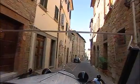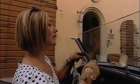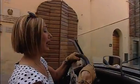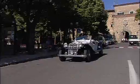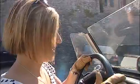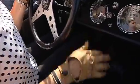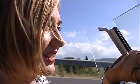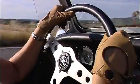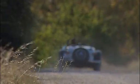I do not feel confident at all driving this car. It feels incredibly heavy and the brakes are not braking. I'm still in the first gear. Maybe I'll be brave enough to go into the second gear. Let's give it a go. The absence of modern technology, such as power steering, makes me appreciate how hard it must have been to race these cars competitively over distances of 1,000 miles.